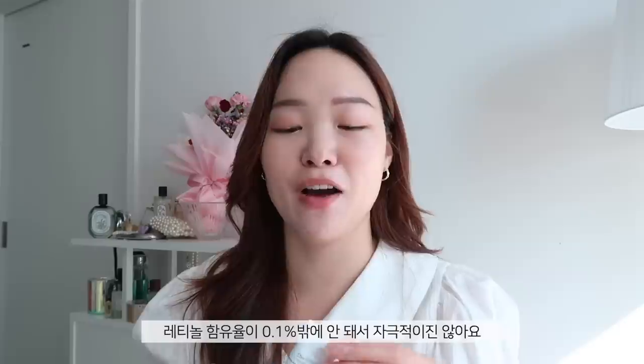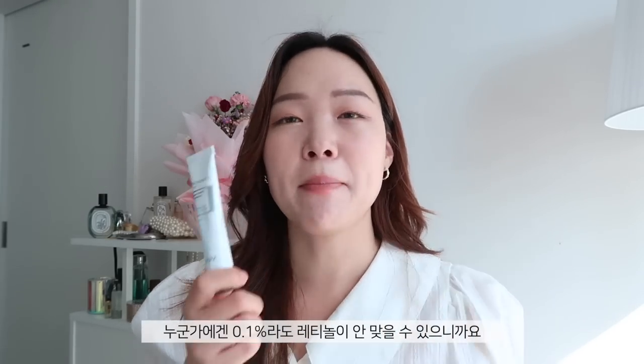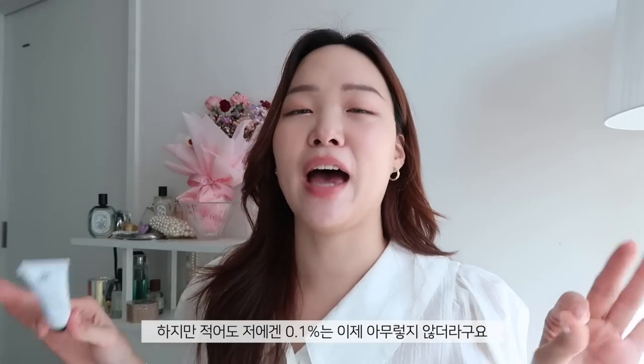I personally love these textures. I think they feel delicious on the skin. And because this contains 0.1% of retinol, it's not going to be as irritating. Of course, please make sure to run tests on your chin or your elbow, wherever, to ensure that this won't irritate your skin. But I personally think that 0.1%, I'm okay with. I'm chill now, okay? Now, for my personal favorite, which is the oil.